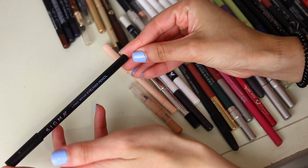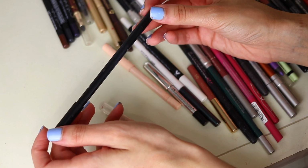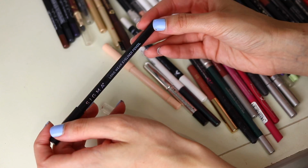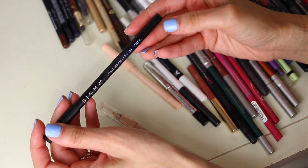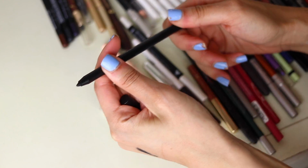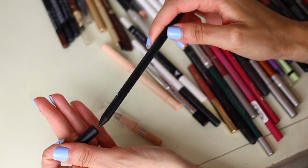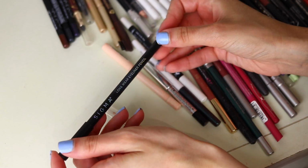Okay, this pencil is so long. Does anyone notice that? This is the Longwear Eye Pencil from Sigma in Wicked, and this is the same type of deal as their Wicked eyeliner, which I haven't used, but I heard is really good. This is cool because you just twist it up and it's retractable on its own. You don't have to sharpen it. So I'm going to hold on to this because I literally just got this from them in PR.